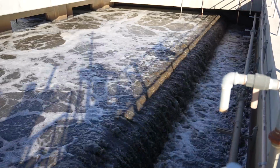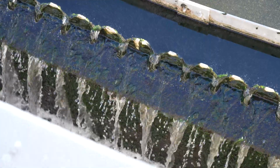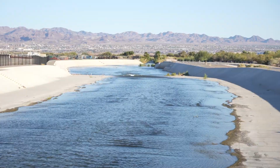Underneath our feet here is all the wastewater that comes in the plant. Daniel Fischer has been working in wastewater for 26 years, processing more than 110 million gallons every day at the Clark County Water Reclamation District. Our mission is to protect public health and the environment by collecting, treating, reclaiming water and sending it back into the environment. It's not just what goes back out, though.